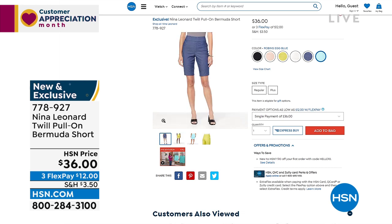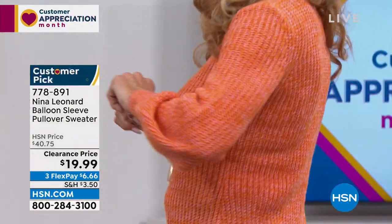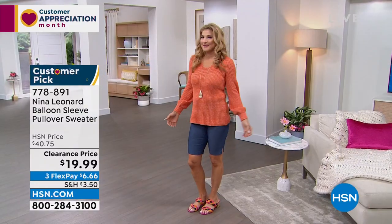Okay, how about this sweater that's been on fire? People are loving this sweater, and I want to get you, ladies, your spring, your summer sweater from Nina Leonard. I love the balloon sleeve detail, so you get a little bit of draping by the arms. You have the ribbed knit cuff. You can pull it up. You can wear it down. This is half off, over 50% off.